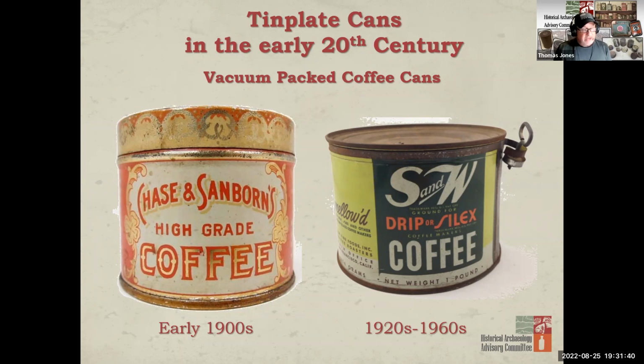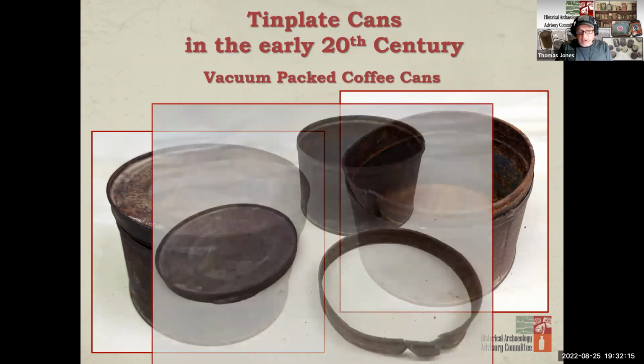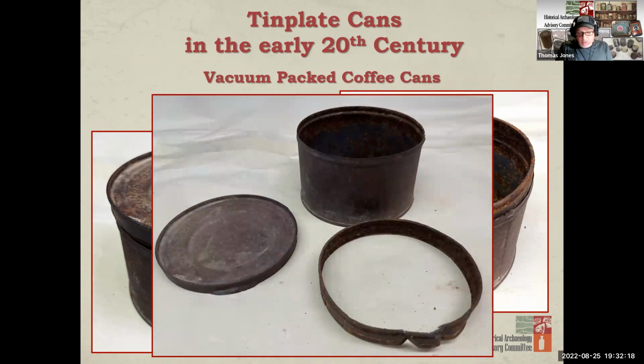From the early 1920s into the 1960s, these cans were very big business, influencing the growth of the percolated coffee, and they're very common on sites and can be found either whole or in fragments. As a result, they can easily be misinterpreted as representing food cans or even meat cans. In terms of overall shape, these cans range anywhere from 4 to 6 inches in diameter and were rather short in height. You'll rarely find an entire can in one piece. Rather, you'll find the tops of the cans or the bottoms of the cans. You'll find the body itself, the inner rings, which is right here, the inner rings.